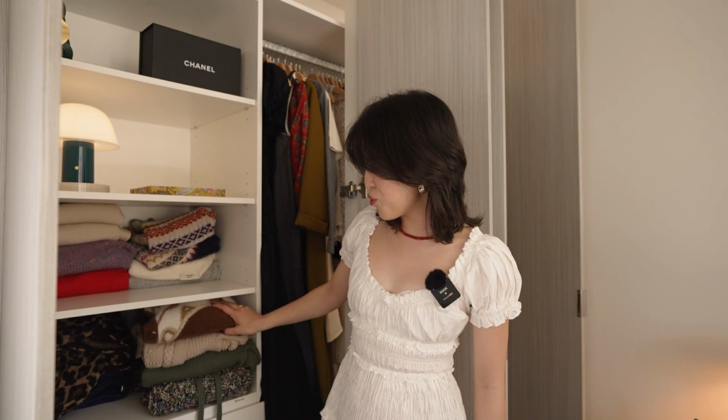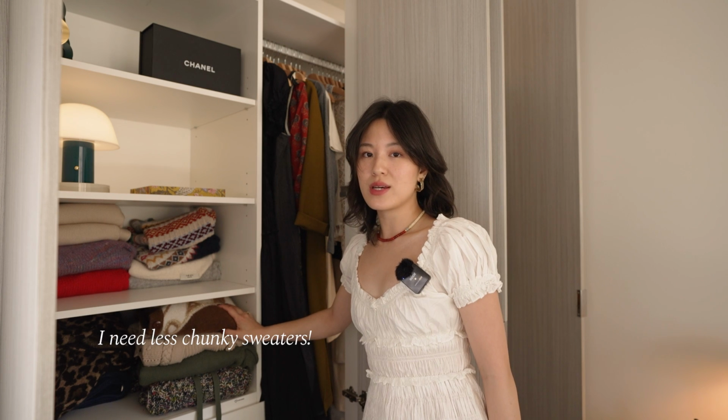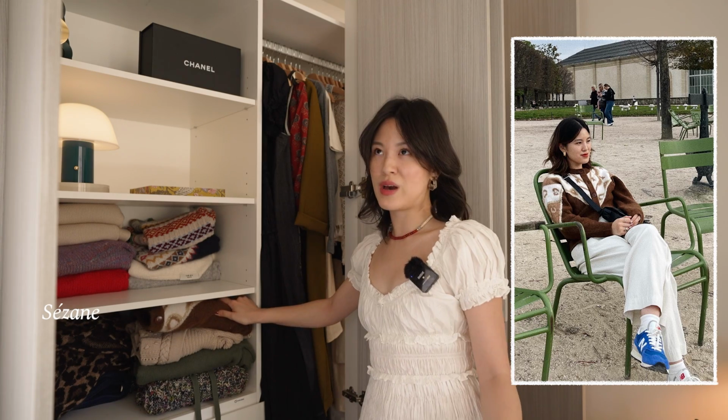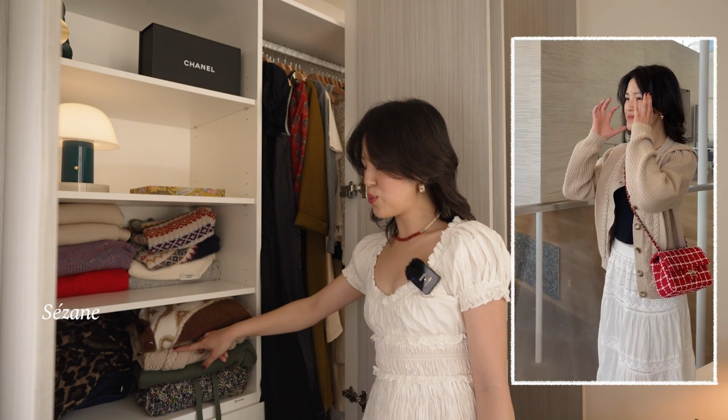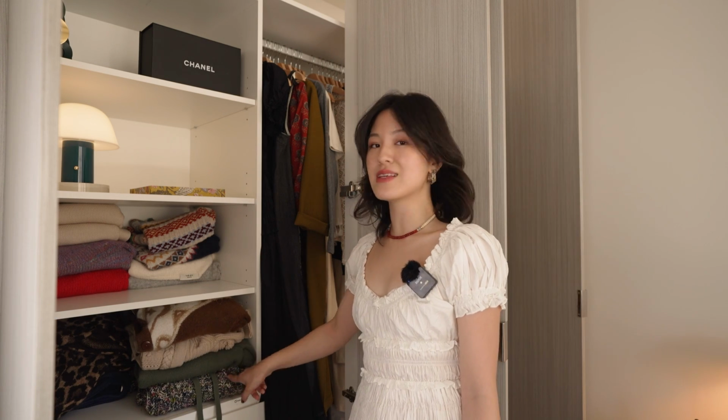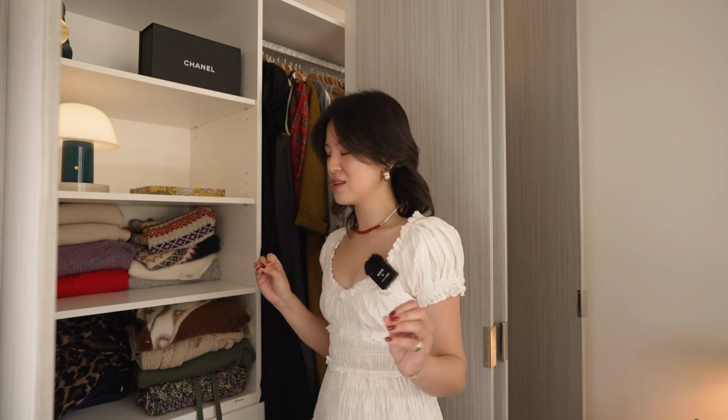On this side we've got 4 of my chunkier sweaters. To be honest, these are sweaters I adore but I don't wear them as much as others. Top one is a Sezane brown cardigan I got in Paris 2022. The beige one is one from a couple of years back. I've got my Tibby green sweater and then this Isabel Marant multicolor sweater.